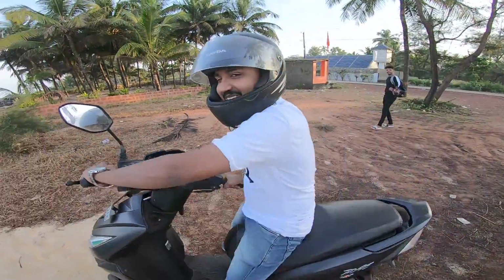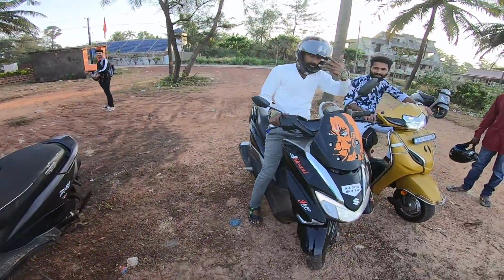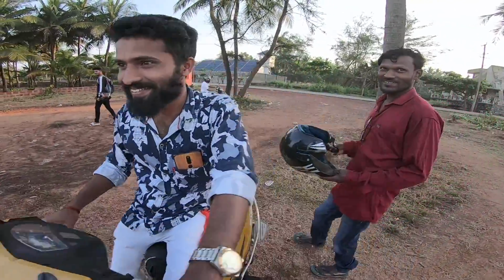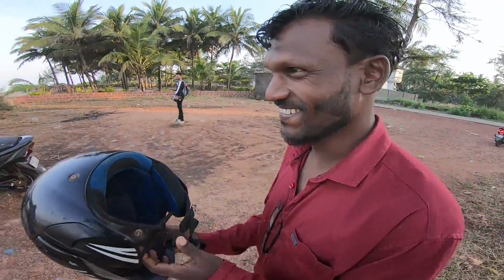This is Doraemon. This is Don, Mr. Newton. This is Shrikant and Deadly Ramesh.